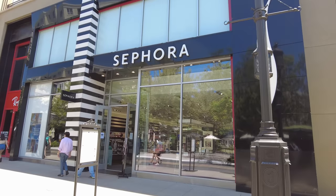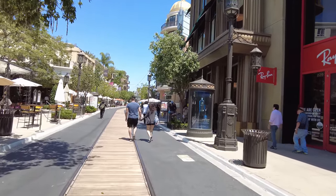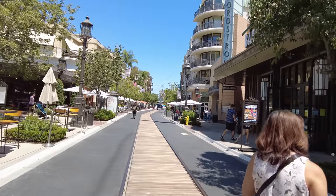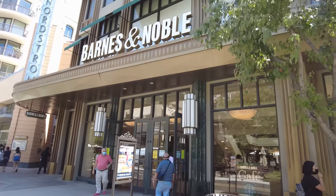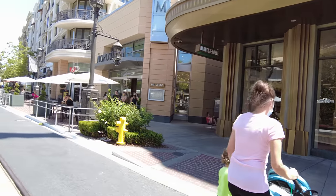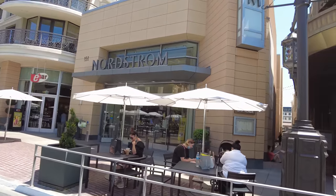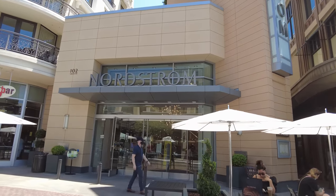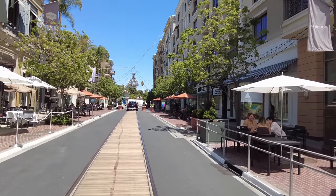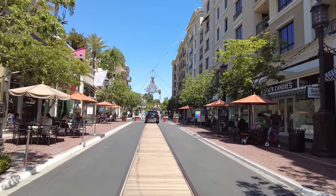There's the Sephora store. Pretty large Barnes and Noble bookstore. Nordstrom is also here. And there's a very colorful chandelier all the way at the top there. Perhaps colorful is not the right word, but very magnificent. I don't really see too many colors on it.